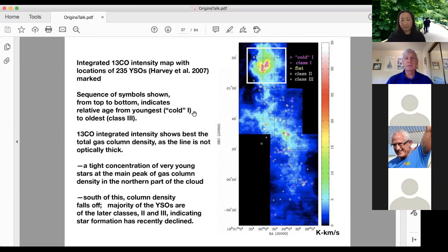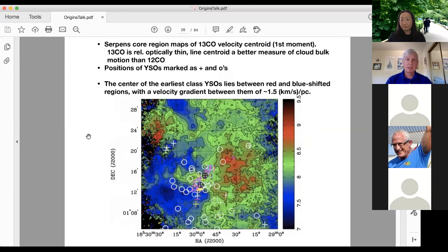And yeah, so now if we zoom in on the square here, where we see the highest concentration of young stellar objects, we can do something interesting with the kinematics. So this shows the core region in the 13CO 2-to-1 line, optically thin. And this is now the velocity centroid, or the first moment. And since the line is relatively thin, it gives a good measure of the bulk motions of the cloud, better than 12CO, which is optically thick. And again, here the symbols mark the young stellar objects the same as in the previous slide.